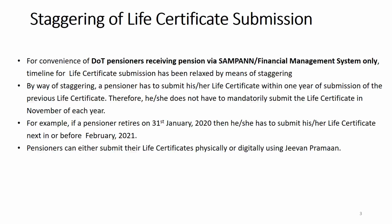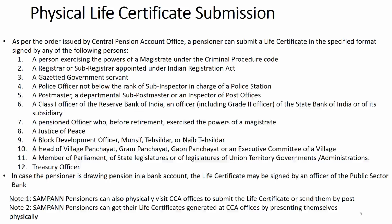Pensioners have the facility to either submit the life certificates physically or they can submit it digitally using Jeevan Praman. We will now see how physical life certificates could be generated and submitted. A physical life certificate has to be filled up in a specific format and it has to be signed by an authorized person. As per the order issued by the Central Pension Accounts Office, the following persons are eligible to sign on a life certificate.